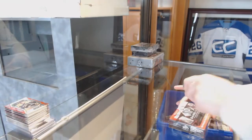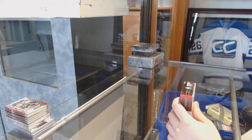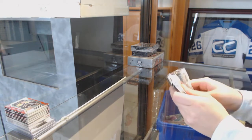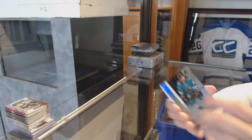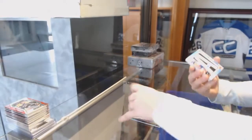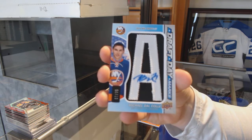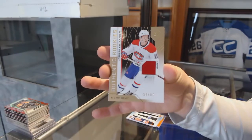Continuing on with the new. We've got a rainbow rookie number to 296 for the San Jose Sharks, Rourke Chartier. Orange number to 115 for the Vancouver Canucks, Adam Gaudette. We've got a draft day marks number to 35 for the New York Islanders, Michael Dal Colle. Rookie jersey number to 499 for the Montreal Canadiens, Jesperi Kotkaniemi.